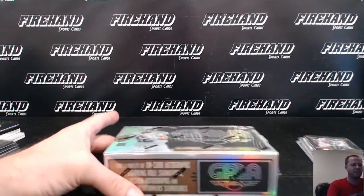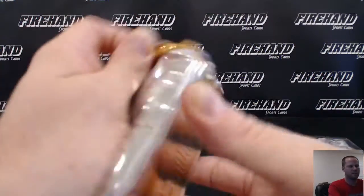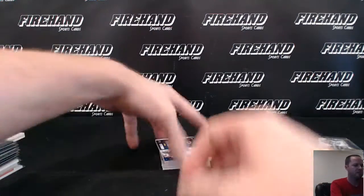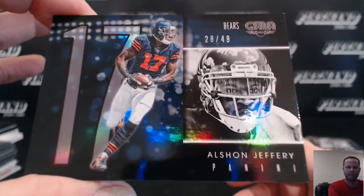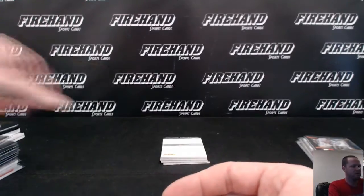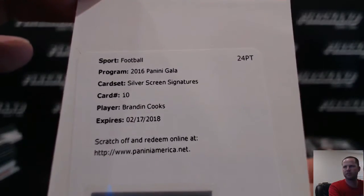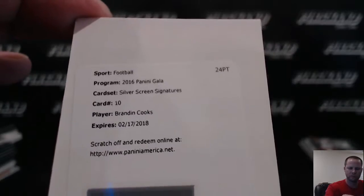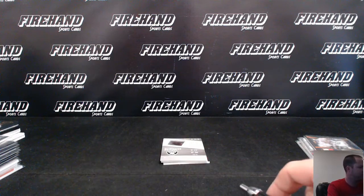82. Alright guys, last box of the break. Good luck. Number to 49, Alshon Jeffrey. Look, Doritos and the Bears. Got a redemption. Brandon Cooks for the Saints. Ed Reed pulled his helmet tonight from Leaf.